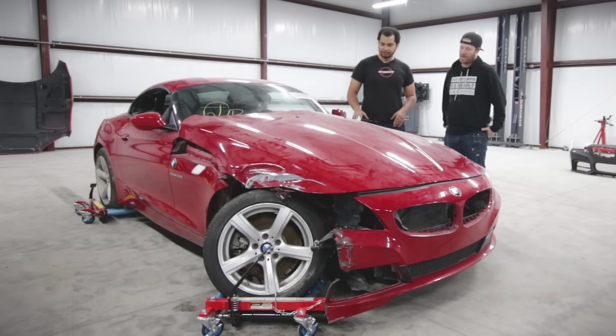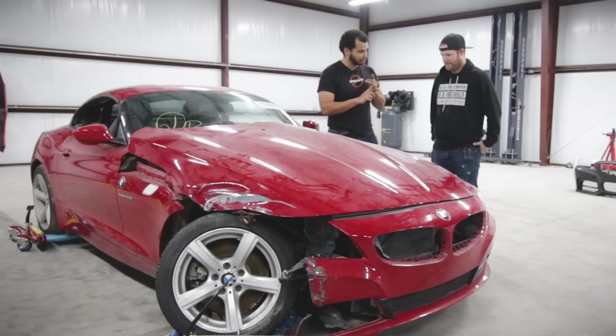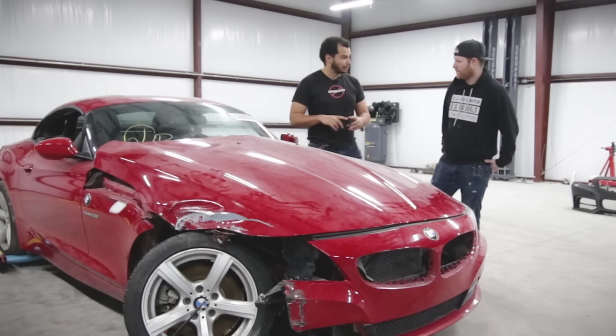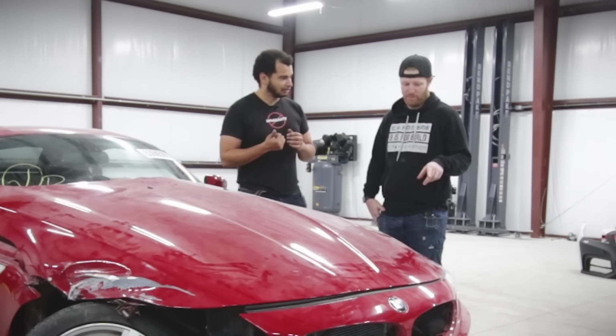That's a problem though. So I think the game plan for this entire build is going to be very, very simple. So we have bodywork. Make the car beautiful again. Make the car very beautiful. Simple. Sort out that suspension. Sort out the suspension all over the car. We have to lower it. Wheels and tires. And paint. And a new body kit.